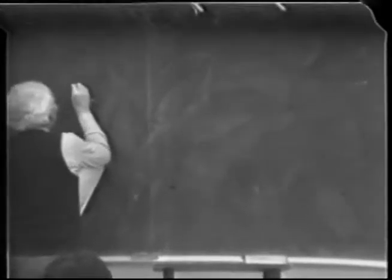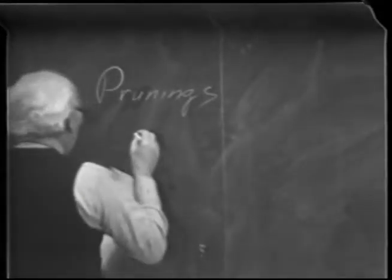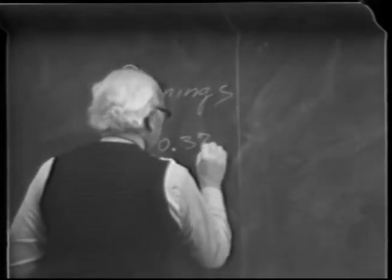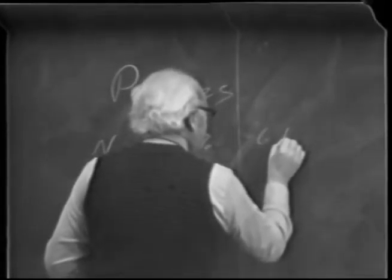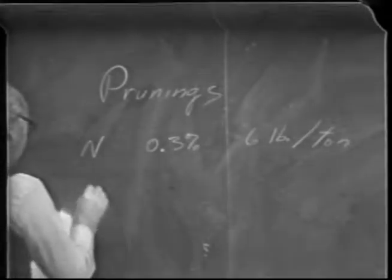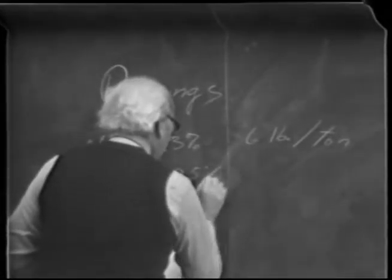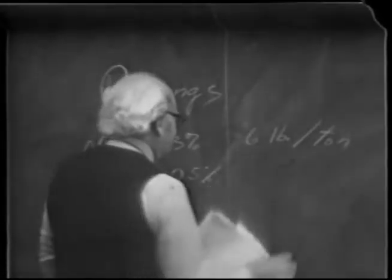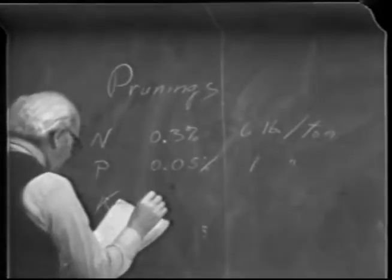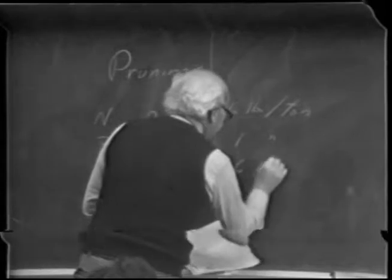And prunings, on an NPK basis, on nitrogen, contain about 0.3% dry weight, which is about 6 pounds of nitrogen per ton. So you see there's not much nitrogen. On phosphorus, it's even lower. It's 0.05%, which is less than the phosphorus in this paper probably. And that gives you about 1 pound per ton. And the potassium gives you again about the same as the nitrogen, about 0.3%, which gives you about 6 pounds per ton.